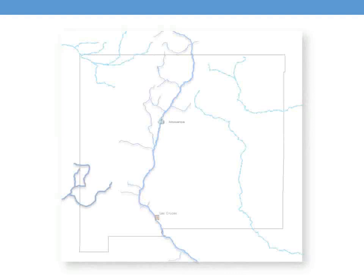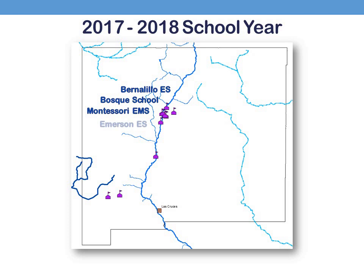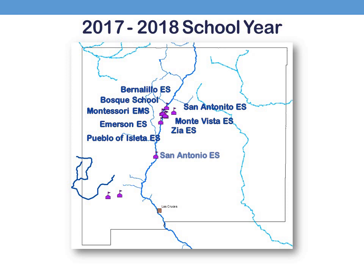Two of our five river basins are now represented with the Native Fish in the Classroom program: the Rio Grande and the Gila River. 11 schools participated in the NFIC program during the 2017-2018 school year, with approximately 481 students ranging from kindergarten to 7th grade. Our 7th year was one to remember.